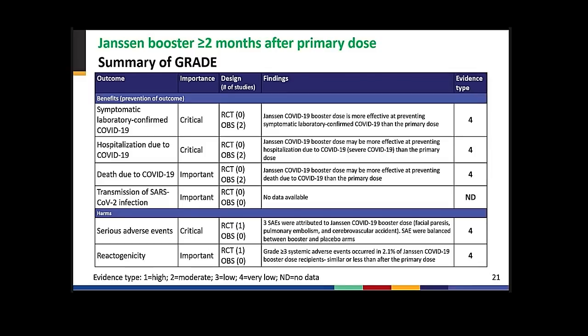Janssen COVID-19 booster dose seems to be more effective at preventing symptomatic laboratory-confirmed COVID-19 than the primary dose alone. However, because participants were not randomized to the intervention and comparison groups, and results were compared across 2 separate studies that differed in time and geography, the evidence type was low, type 4.